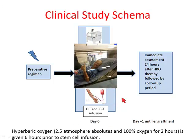When I present this concept and talk to people about it, they always think that I treat the unit. I'm not. I'm treating the patient. So I thought I'd introduce this picture because it's a picture of a patient who was actually treated on this study. And clearly she was very happy.